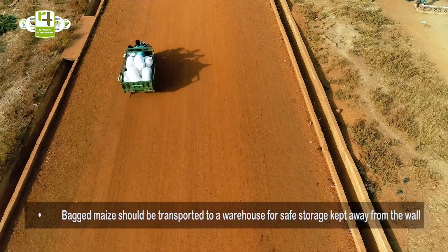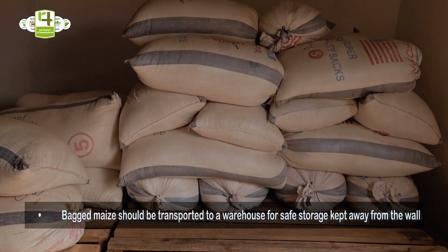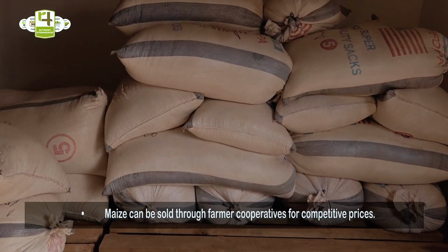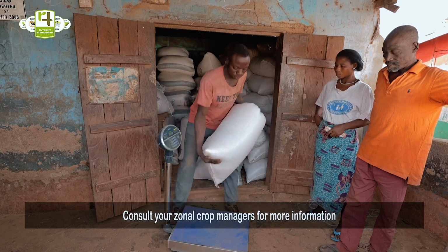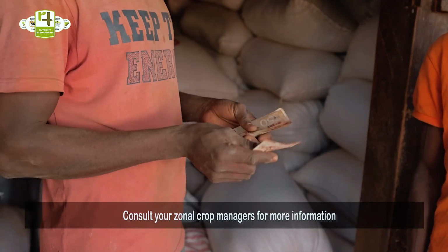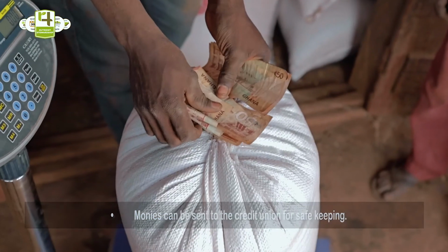Bagged maize should be transported to a warehouse for safe storage, kept away from the wall. Maize can be sold through farmer cooperatives for competitive prices. Consult your zonal crop managers for more information. Monies can be sent to the credit union for safekeeping.